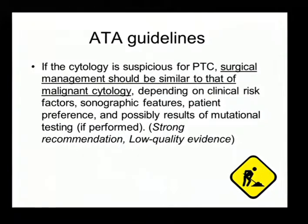Well, what do the guidelines say? So we've tried to complement each other. Dr. Witt discussed the NCCN guidelines. The American Thyroid Association guidelines were last published in 2009, but were recently, in an immature state, debuted at the Endocrine Society in Chicago. And what they say is that if the cytology is suspicious for papillary thyroid cancer, surgical management should be similar to that of malignant cytology, given that high risk of malignancy. But obviously, it does depend on clinical risk factors like the setting of a strong family history of papillary thyroid cancer, the sonographic features. We can never get away from using ultrasound as an important diagnostic tool.